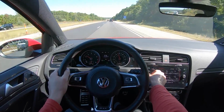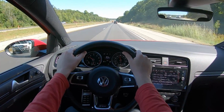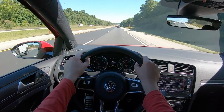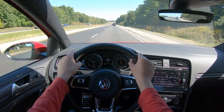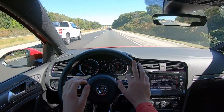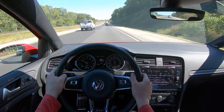Highway speeds. Turn the music down, let you get an idea for how the GTI sounds. This is a very quiet section of highway, but it still shows how very little wind noise and engine noise there is at 70 miles per hour. There would be a little bit more road noise from these summer tires if we were on a not freshly paved section of highway.